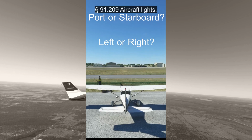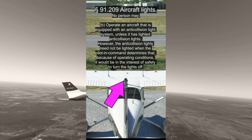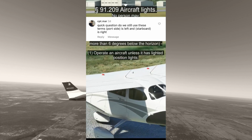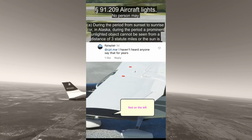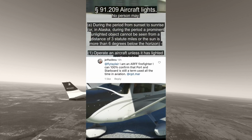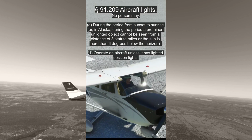It was supposed to be a quick video showing the reason for some of the lights on the left, right and rear of the aircraft, until this perfectly reasonable question about the terms port and starboard, which I answered honestly: that I haven't heard anyone refer to the left and right of an aircraft by those terms for probably over a decade. Jeff, an airport firefighter, was quite upset about this and calls my competence into question.